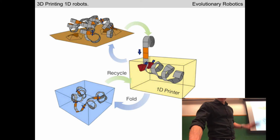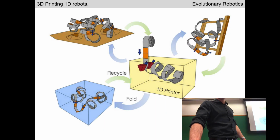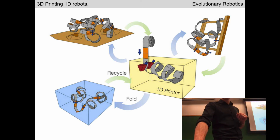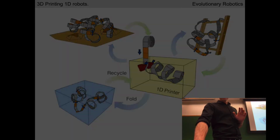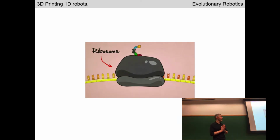Okay, so evolve in simulation, print or fold if you like, deploy into the world, recycle, re-evolve, reprint, refold, re-recycle, and so on indefinitely. At least, again, that's the idea in theory. They're going to show this simple process in practice, or a limited version of this in practice. Okay. So where did this idea come from? If you read the paper, they'll tell you that this concept was based on the idea of the ribosome.